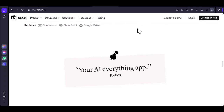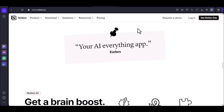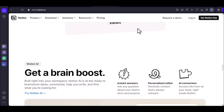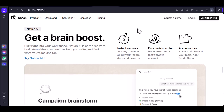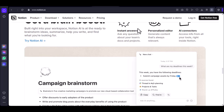Start small. Don't try to do everything at once. Start by creating a few simple databases or pages and gradually add more complexity as you get comfortable with the tool. Experiment with templates. Notion offers a variety of templates that you can use as a starting point. These templates can help you get started quickly and see how Notion can be used for different purposes.